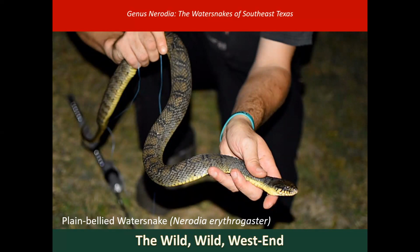The ones here in our area have a cream-colored or yellow belly, but other localities, outside of Texas and different places around Texas, may have a little bit different ventral coloration. They have a plain belly with no markings. Unfortunately, I don't have a photo of that to show you, but this particular photo is by Heath Allred. That's me holding the snake. This was a particularly beautiful one.